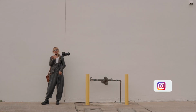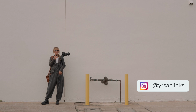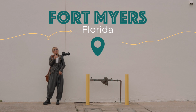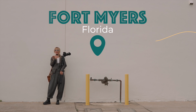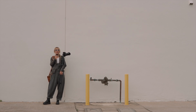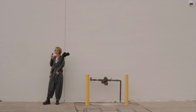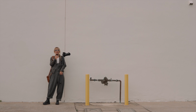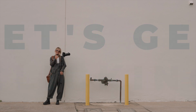For those of you who don't know me, I'm Irsa, photographer and content creator, and today I'm here in downtown Fort Myers. I'm gonna take some self-portraits, and just to kind of show you that even some wall that might look just plain and boring is a perfect backdrop, and you might have one in your neighborhood as well. So I'm gonna bring you along and just kind of show some good examples of what you can use as a beautiful setting or backdrop. So let's get clicking, guys.